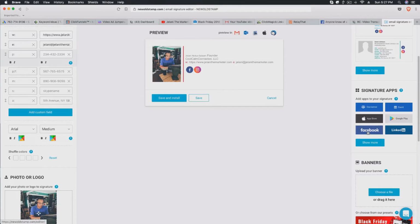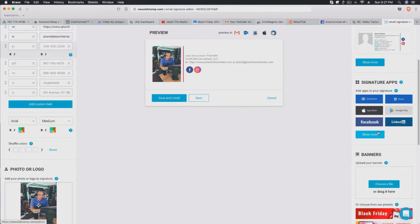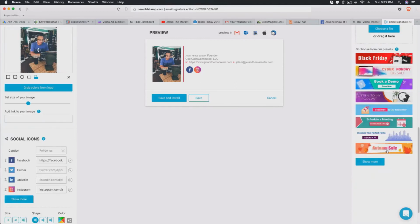So for example, Facebook, you can add a disclaimer for people who have, what's the word I'm looking for? Like, people have sensitive information. You can add a disclaimer, which is pretty common for people who do business deals. So that's something you want to look into as well, if that's geared more towards your business. You can also add banners to your signature.